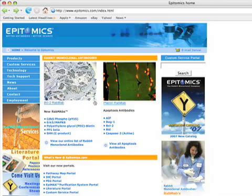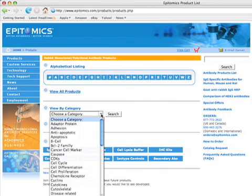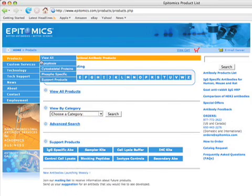The first product that we put on the market was in January of '05. We put 5 antibodies onto the website, and within that week somebody had ordered an antibody from us, and that was a hallmark for the company.